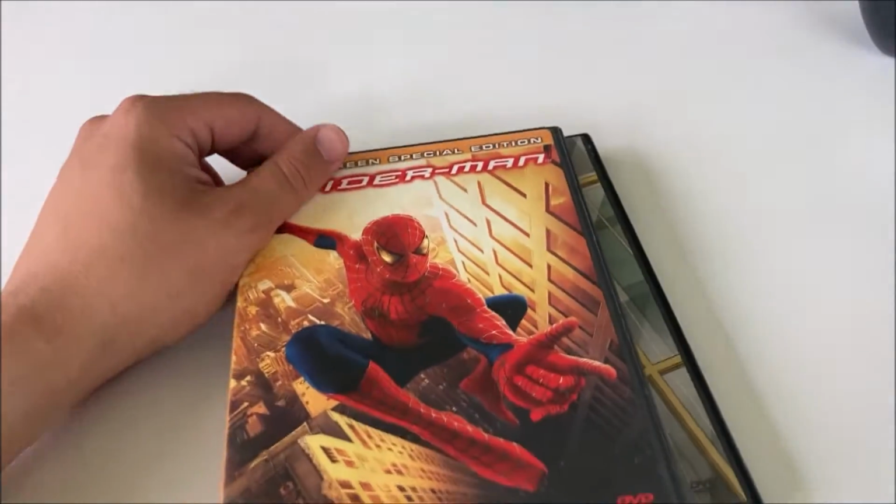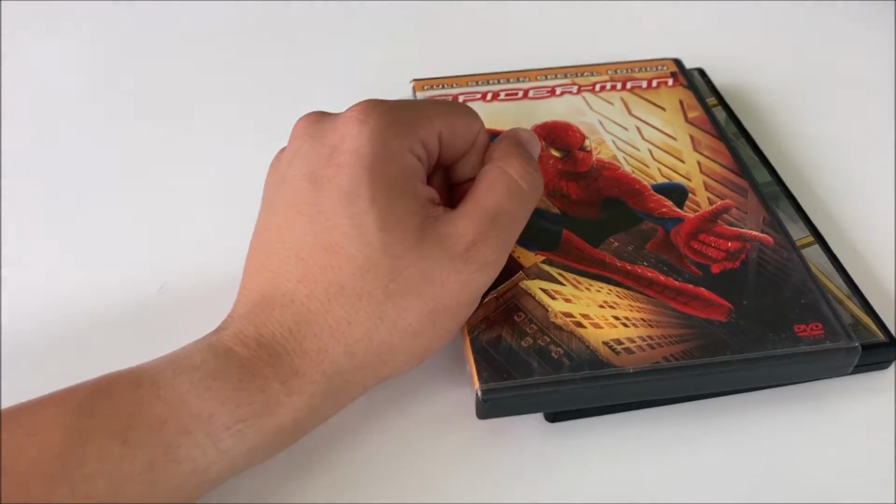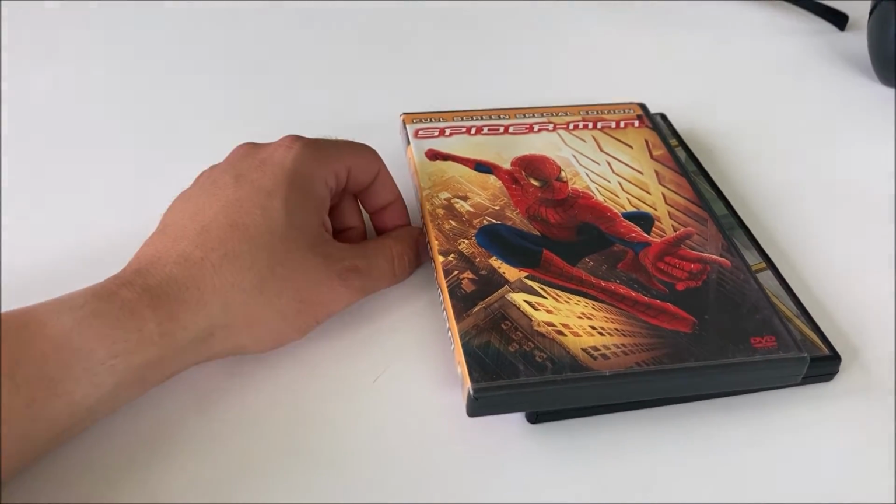So overall, these two were really good finds. I'm glad I was able to add them to my Spider-Man DVD collection.